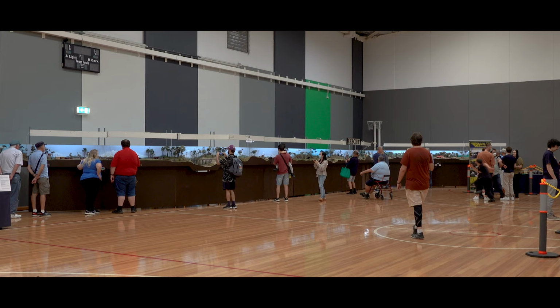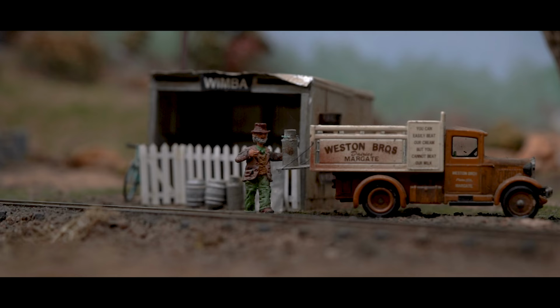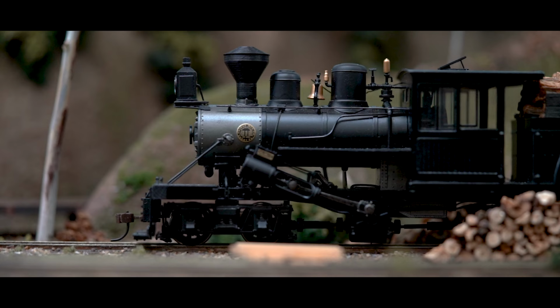Also with a large footprint, the Beechy, which has been featured a few times on this channel, although this time it was probably the biggest I've ever seen it. This has been produced as a modular layout by the members of the Sunbury Model Railway Club.